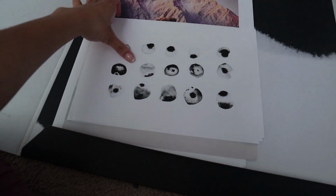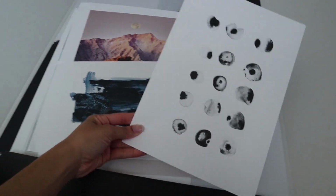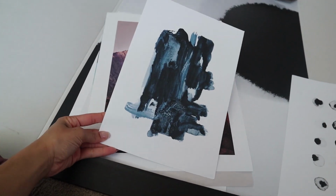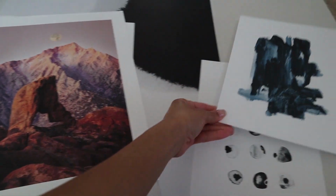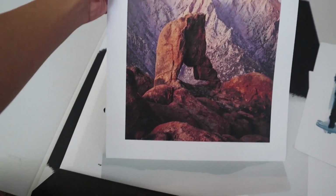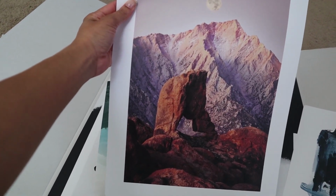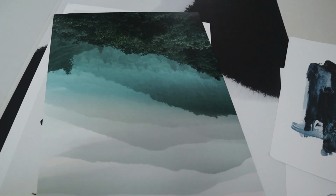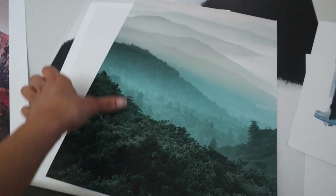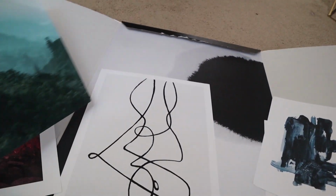Okay, so I have this one. It's like little ink blots. It's so cute to me. I love it. Oh my gosh, it's so cool to see them in person now. I love this abstract one. Oh, love this. These are my tones right here. This is what I wear as far as makeup. These are like my only tones I wear. That's freaking gorgeous.